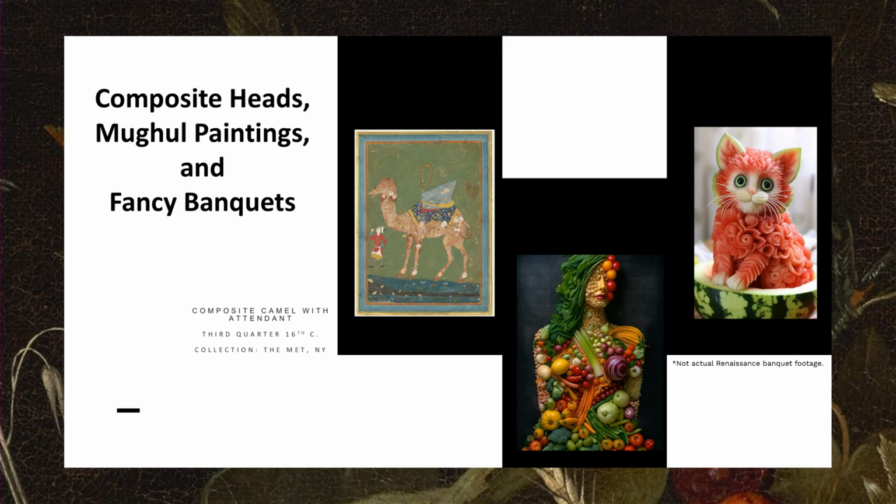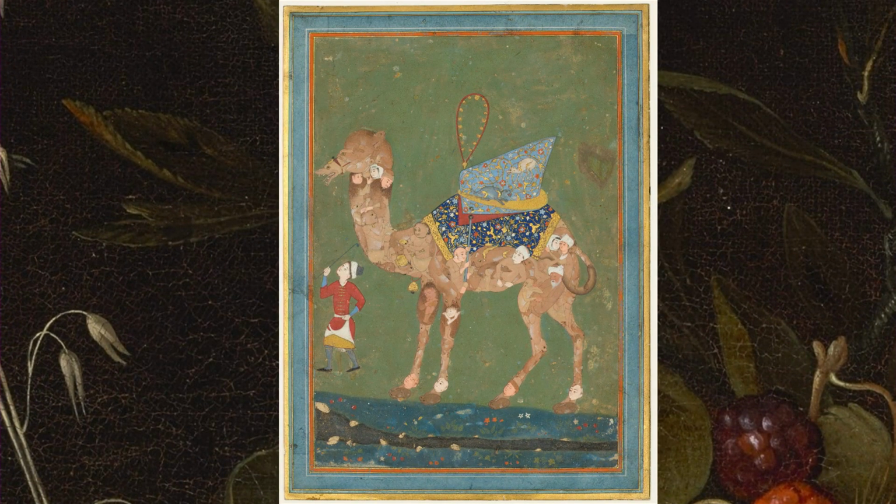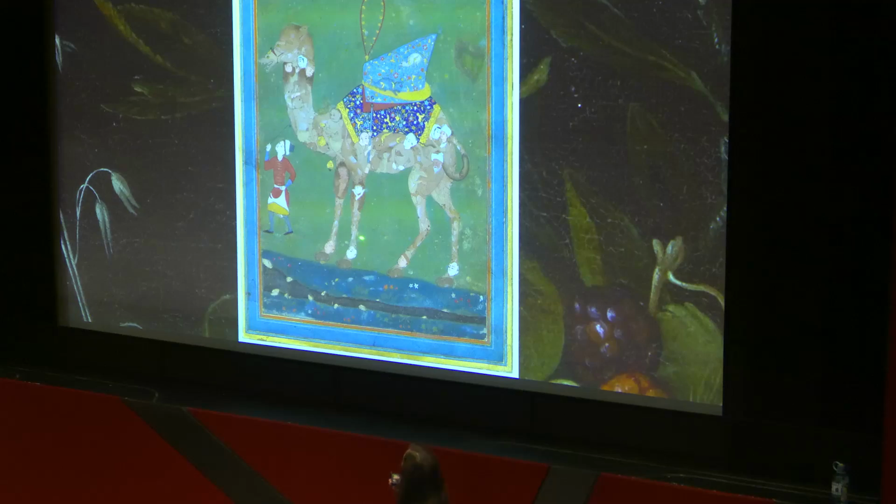So the composite heads that Arcimboldo was painting at the time were likely inspired by elaborate food displays constructed by artists for banquets and grand feasts held at the royal houses at the time. Arcimboldo's composite heads were thought to have gone on to inspire composite animals found in South Asian Mughal paintings, such as the one you see here, which were created after Arcimboldo's earliest 1563 creations. So here in this camel, we find images of demons, embracing couples, rabbits, dragons, and even a Buddhist monk sporting an earring and carrying a staff.